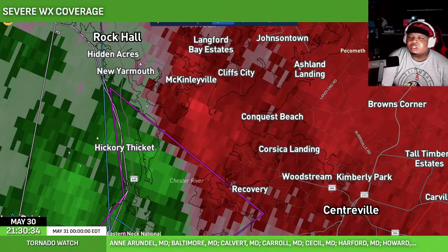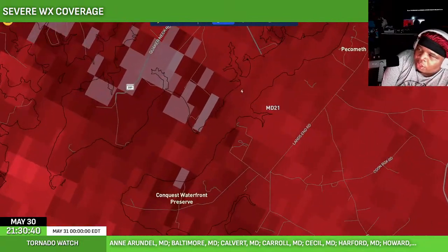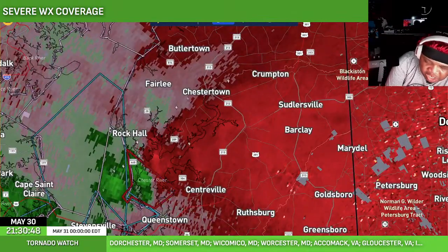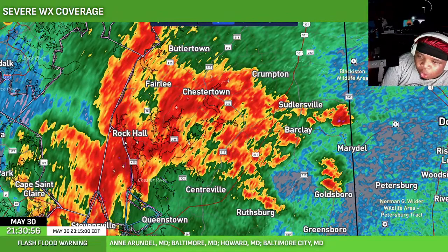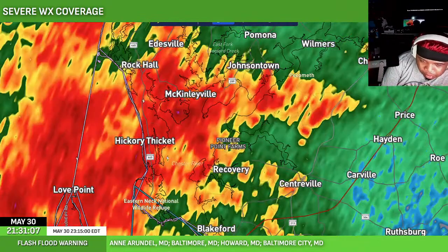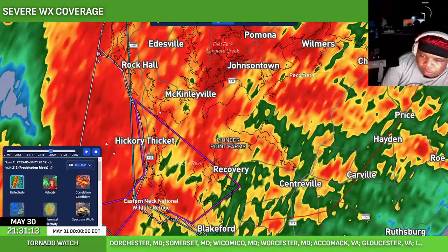But if you are in Cliff City or McKinleyville, Conquest Beach, Corsica Landing, Ashland Landing, you need to be paying attention and staying close to a source of information for a little bit because we have rotation in this area. I wouldn't be surprised if the Weather Service tries to once again go with a tornado warning on this storm, but it is becoming more linear, if there is one good thing about this. And that hook is starting to weaken a little bit. I'm going to go back in time. Pardon me. And we're going to look at this together. There's your hook.